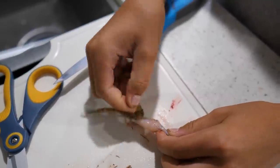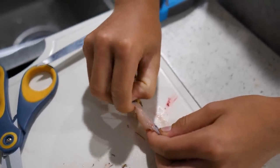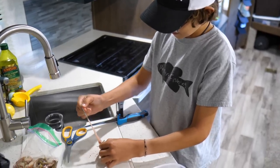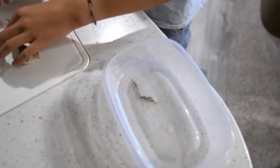Clean it, kind of. It's a little slippery, so you've got to get your fingernails out, which I don't have any. Peel it off. You're going to get that nice metallic-y color. Take it, throw it in a little bowl or Tupperware. Yum.